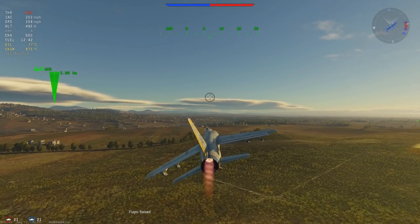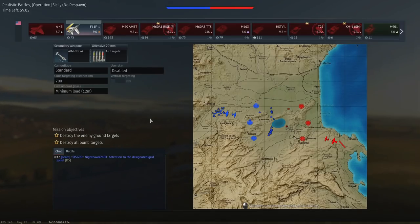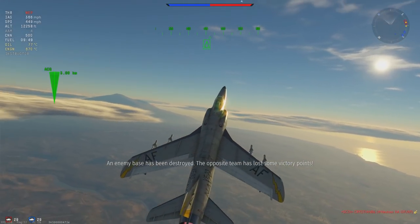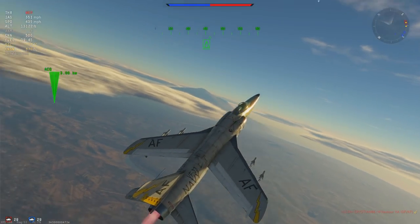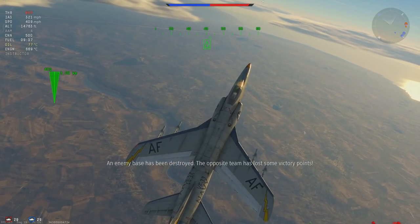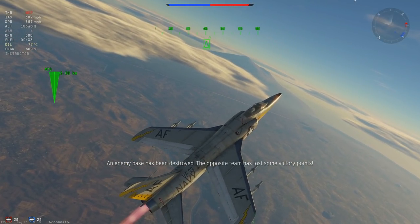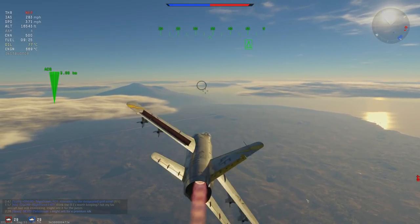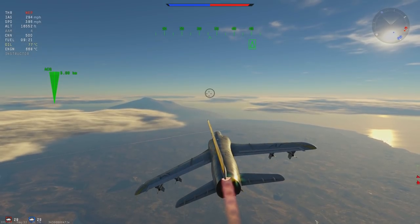Okay. 600 miles an hour on the deck, and then we will climb. Alright, we're going to take it to about... I think I just saw somebody down there. Maybe not. Take it above 15. There we go. 300 miles an hour is as slow as I want to get, because I want to be able to have some speed to keep maneuvering.